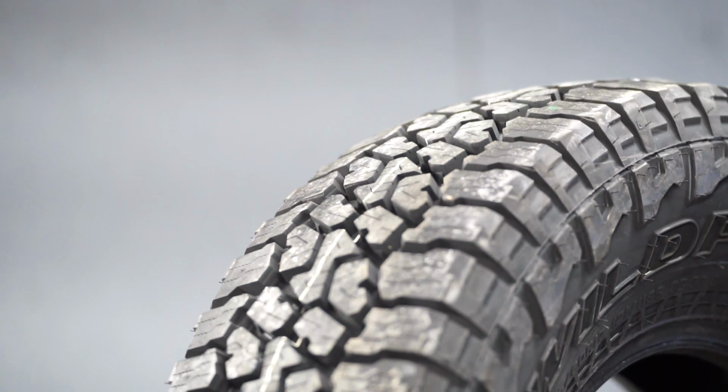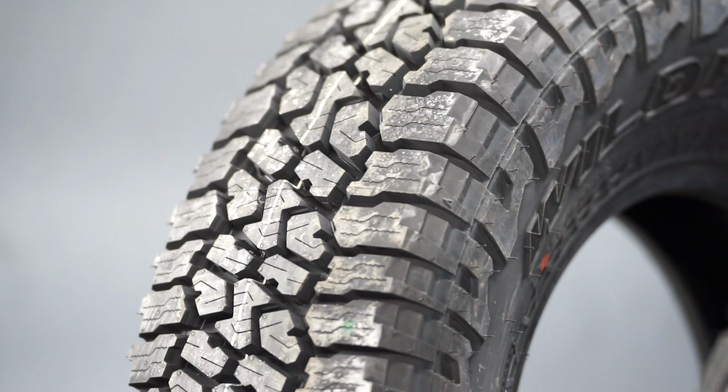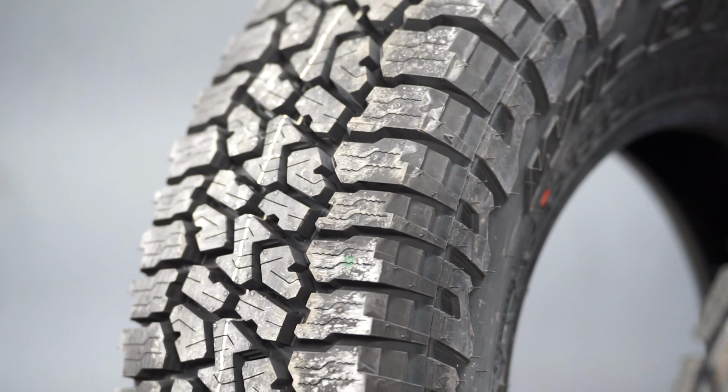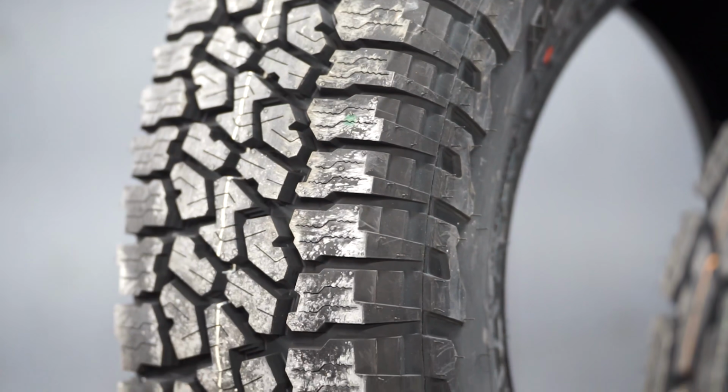What I do also see with the tread design on both of these tires is a very similar hybrid tread design looking pattern. You can see we have a little bit bigger, bulkier shoulder lugs on both of these tires here.